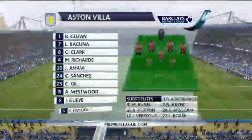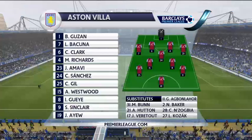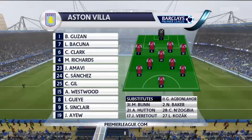Aston Villa team for this game. Brad Guzan starts in goal. Leandro Bacuna starts. He was man of the match last time out. Scott Sinclair starts, looking to recover his form. And they just go with the one striker up front.